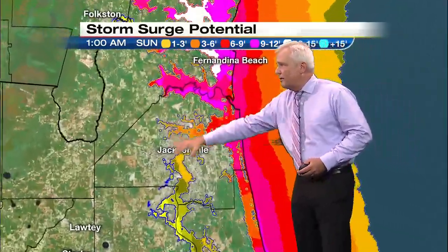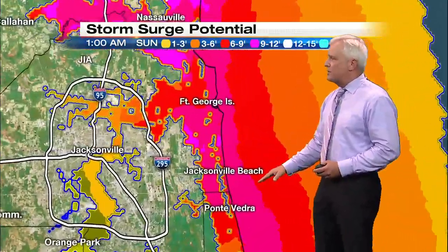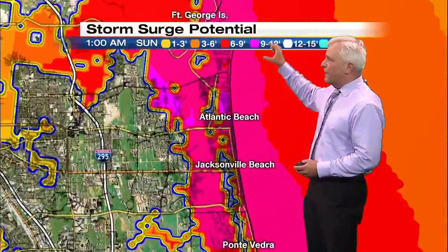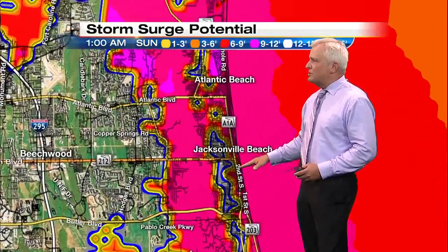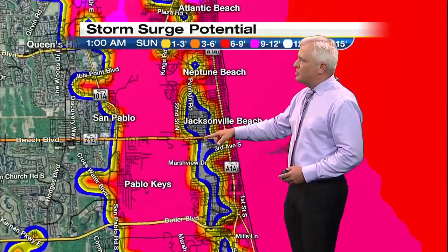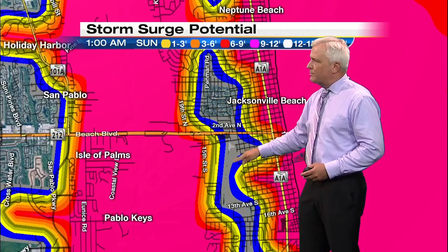Now, we're going into Duval County. There's 295 all around town. But out here, Jacksonville Beach, Ponte Vedra Beach, we can see that we have, again, this color purple, and that represents 9 to 12 feet. And what that means is that these locations are going to see that purple, and I'm going to go right out here to Beach Boulevard and show you that right here, note there's no color shading right in through here. This location will stay dry.